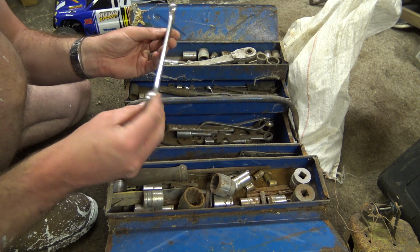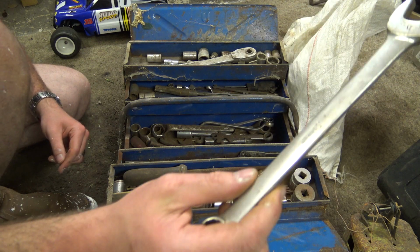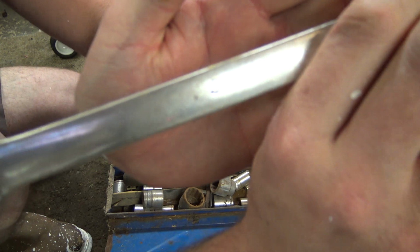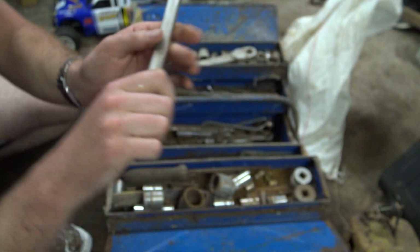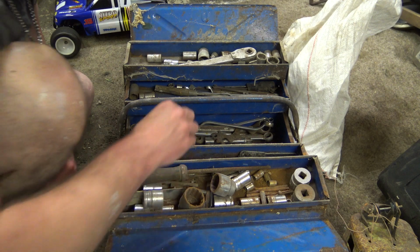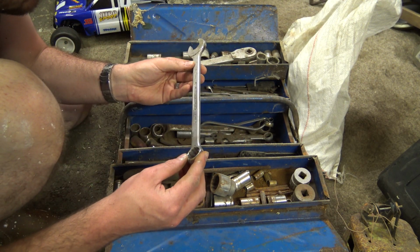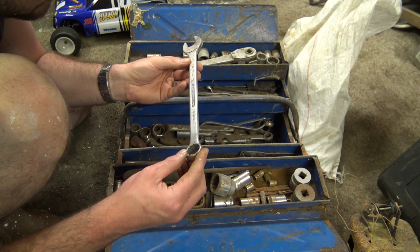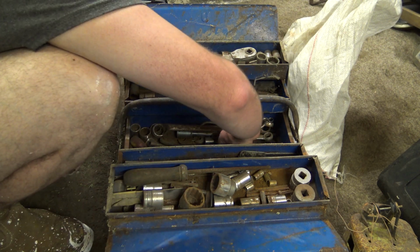More spanners, Snap-on, bloody hell, Canada. So I've got a 17mm Snap-on spanner. Oh, it's never going to focus, is it? Bloody cameras. So that's a nice spanner, that is. Nice 17mm Snap-on spanner. That'll certainly come in handy. That'll go in the spanner box. What we've got here, another one. Made in Britain, England. 19mm. Nice old spanner, 19mm.